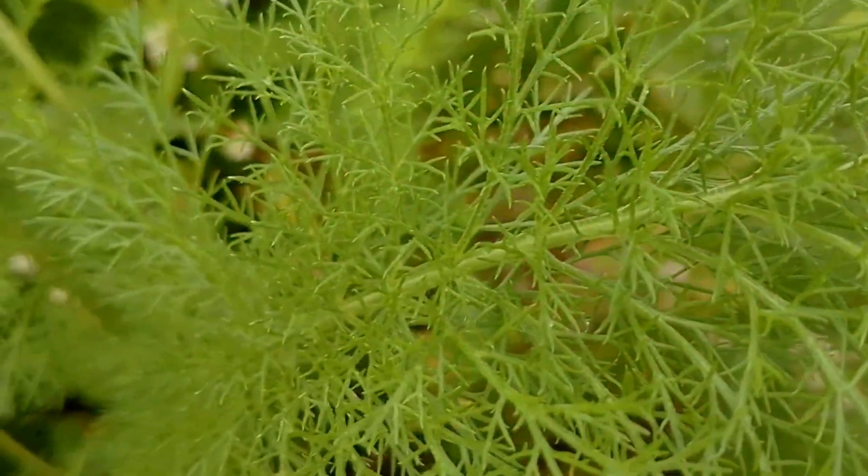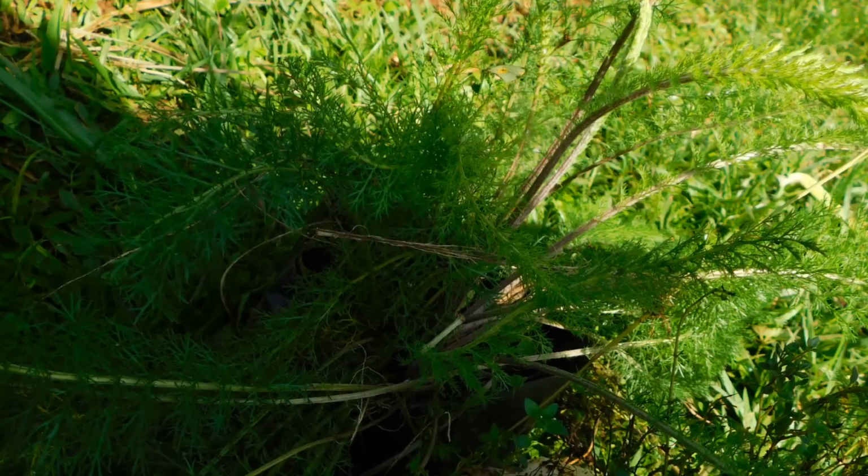If you have any spot in your garden, I encourage you to plant this wonderful herb.